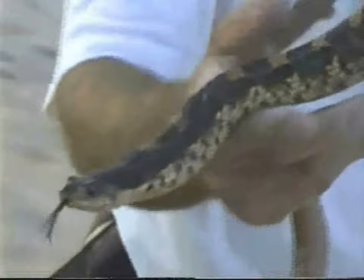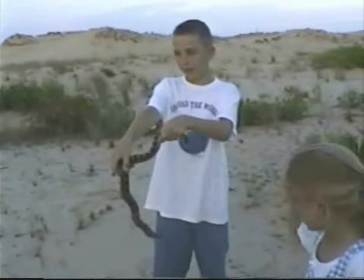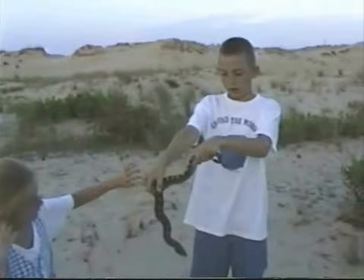First snake you've ever held? Yes. Really? I've held a snake before, but the other people were holding it. Like, you got to go see how heavy it was and pick it up at the back of it. Really? Well, this is a wild eastern hognose snake. So this is your first wild snake, isn't it? Yeah. There he is.